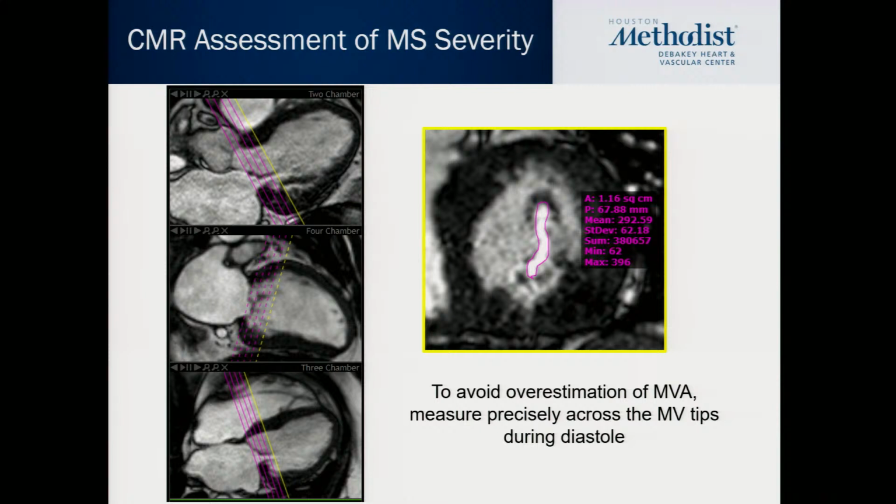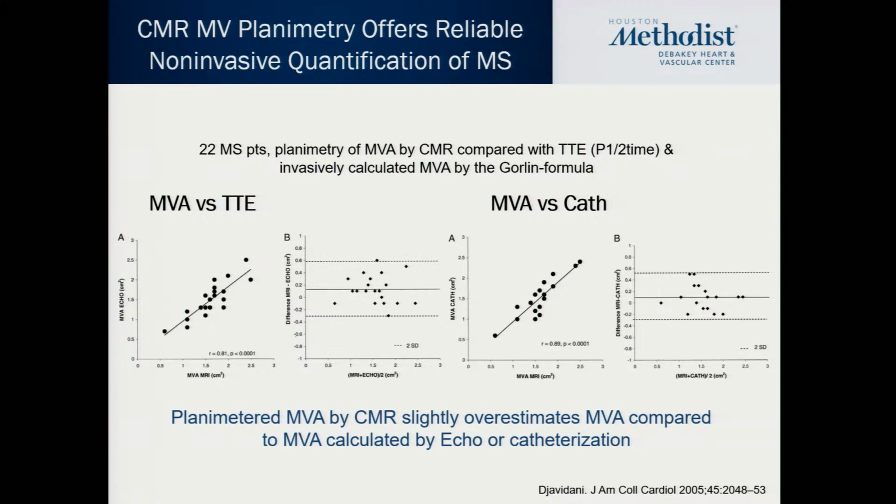Now, how does this actually relate to other techniques that you are comfortable with, such as transthoracic echo and invasive cath? Well, not very large studies, but they have been looked at in patients who've had both tests simultaneously. And when you look at planimetered mitral valve area by CMR, it slightly overestimates it compared to that calculated by echo or cardiac cath. So I think that is one important thing to know.